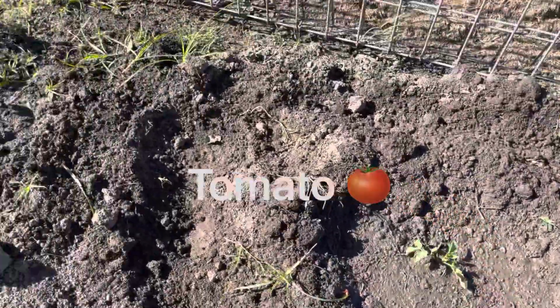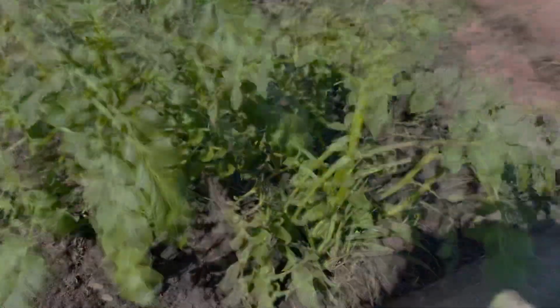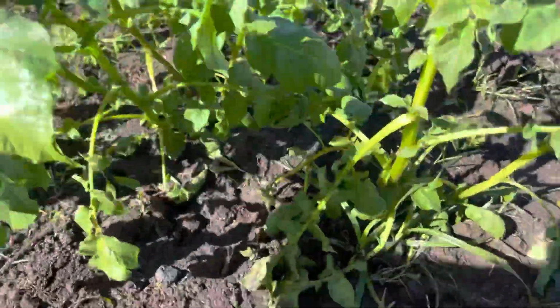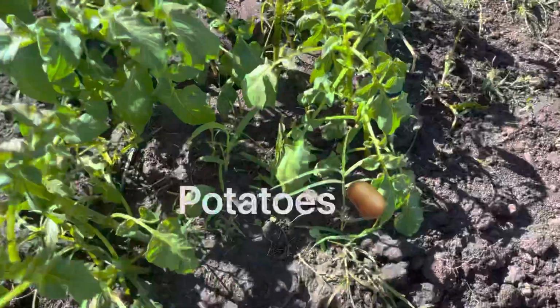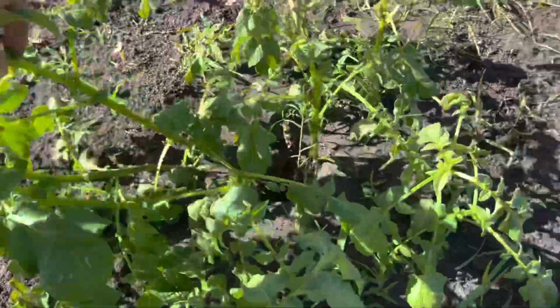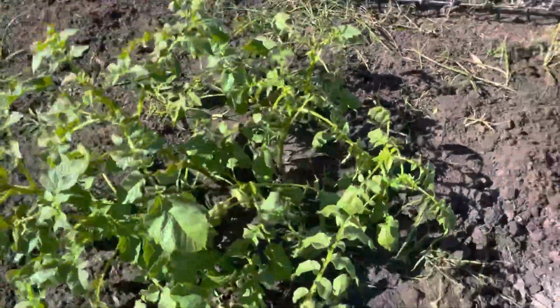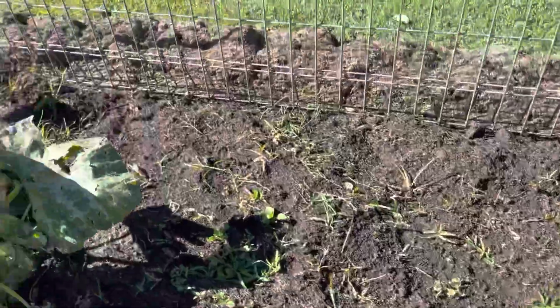Transplanted that one out of the garden. Potatoes never come up naturally through composting, just like I just did up here. It's taken about 3 weeks to come up. They look a little bit strangly, but I'm pretty sure if I keep at them, they'll be a successful crop of potatoes.